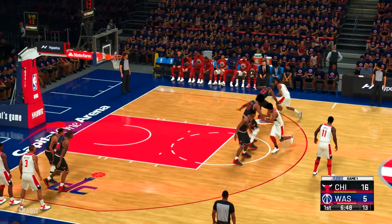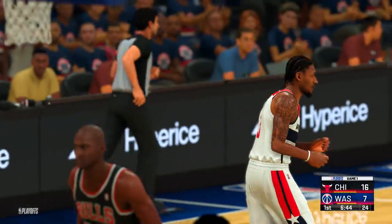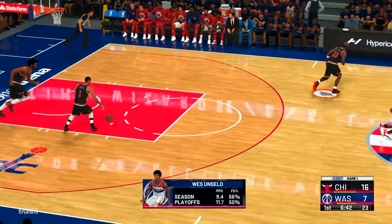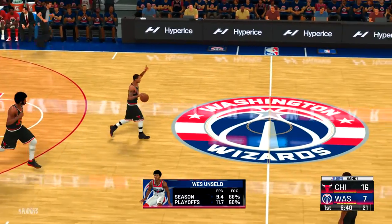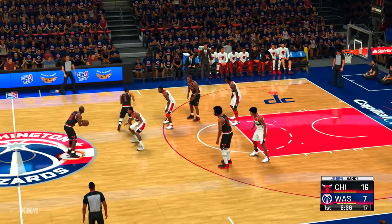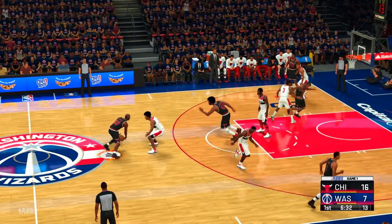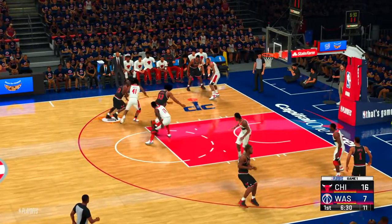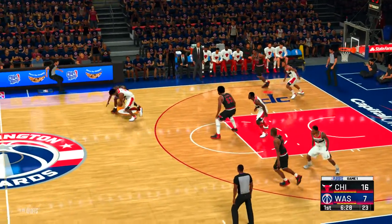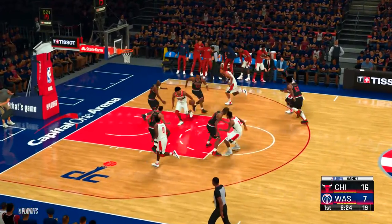Pass to Beal. And he lobs it up to the rim. Up high and down it goes on the lob. Slick feed by Beal, taking advantage of the hole in the defense to set up a wide open man. Rose finds Jordan. Poke loose. Covered by Jordan.